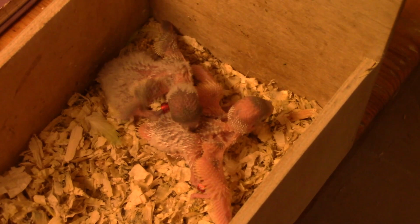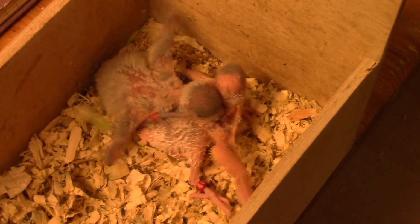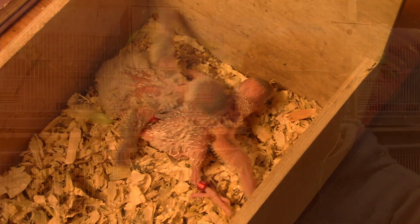I will probably split this pair after this and give the cockbird a rest, and then pop him in later on in the season with one more hen for another round or two. Anyway, that's pair one. Let's have a look at pair two.